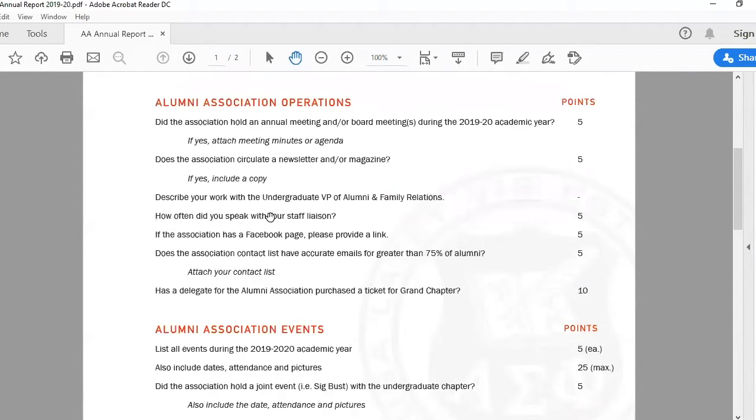So with their staff liaison, that would be the coordinator or assistant director of alumni engagement that you work with at the fraternity headquarters. The typical staff interaction we like to have with the Alumni Associations is at least 4 to 5 calls annually. Could be once in the summer, 2 times each semester after that. We just want to have regular contact so that we know how to best serve you and your Alumni Association goals.